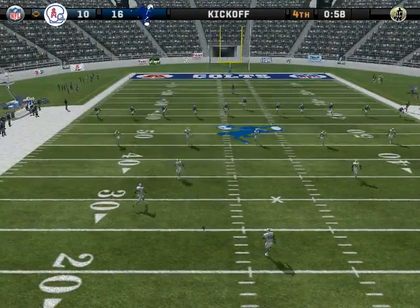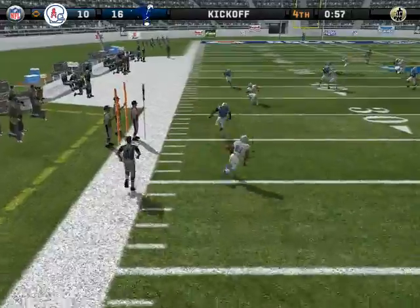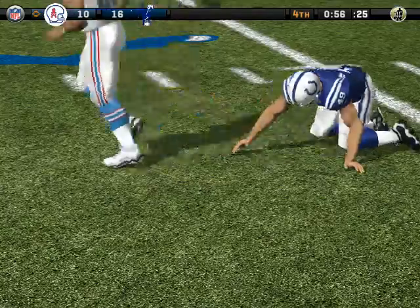Squib kick. From the 18. We've got a good one going here today.